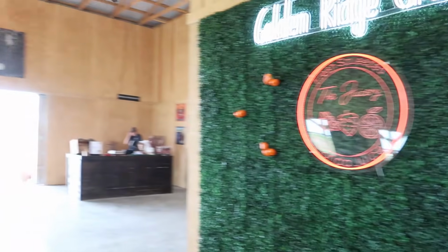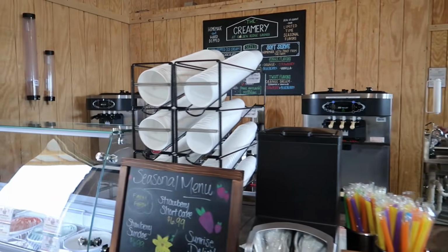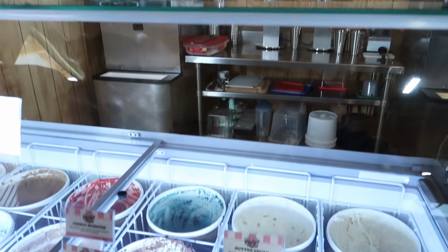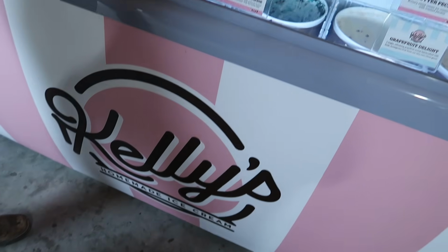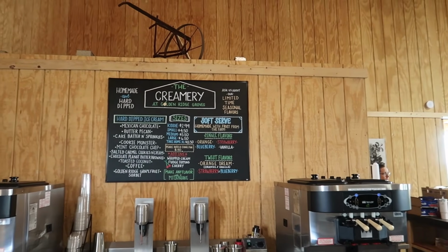Okay. And then finally, our sweetest part of the store is the creamery. We have our homemade ice cream. We have 4 flavors. We have strawberry, blueberry, orange, and vanilla. We also have partnered with Kelly's Homemade Ice Cream in Orlando, and they provide us with a bunch of different amazing flavors.